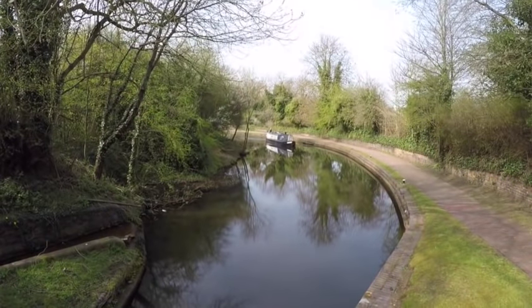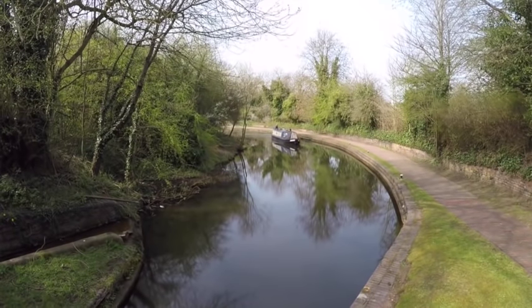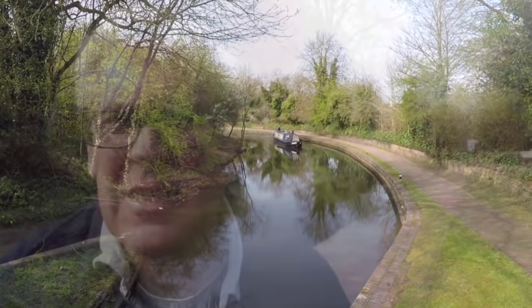So I've now come down to lock 20 on the Wolverhampton flight of locks. When it was originally built, lock 20 would have been recognised as the bottom lock. And this is the last bit of lost canal that I'm going to look at in this Canal Hunter series. You see, when the original flight of locks was built, lock 20 was the odd one out. It sat at the bottom of the flight, and for some reason they built it 10 feet deep, compared to 5 feet on the rest of the flight.